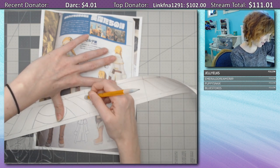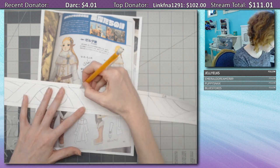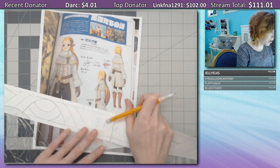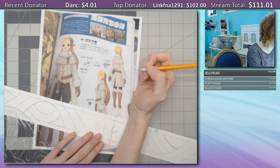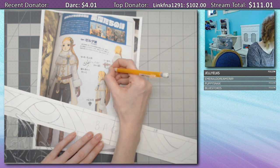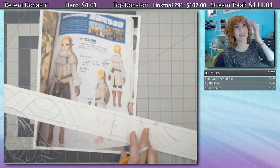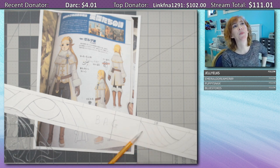And I'll lighten this up since we don't need that to be super accurate. I'm going to make a note on here and say this width is 5 inches. You probably can't even see what I wrote, but there you go.